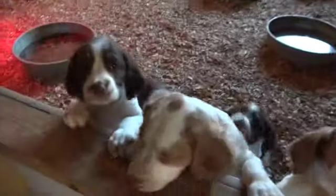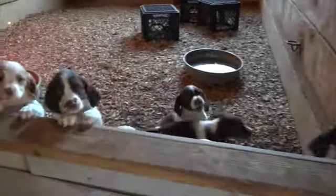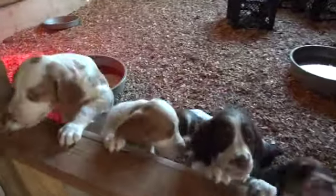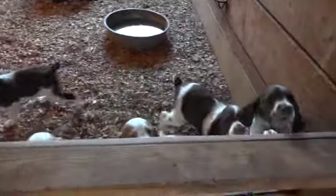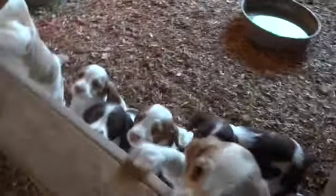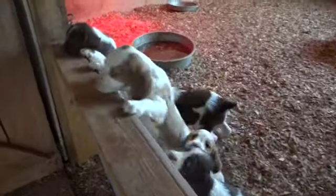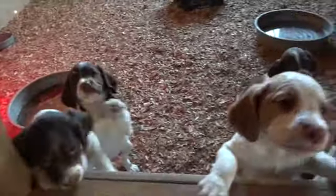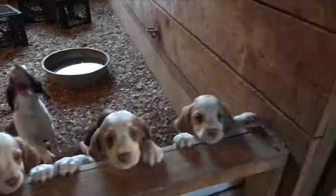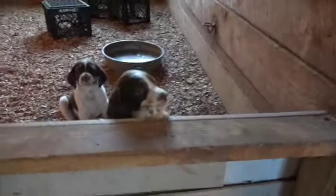So here's the crew: Trixie and Huck's 9 puppies, whelped February 14th, 2015, Valentine's Day. Today is April 4th, 2015, day before Easter Sunday, and everybody's been having a good time. We're gonna go get Trixie and put her back in with her babies, and we're gonna go process this video and get it up on YouTube.